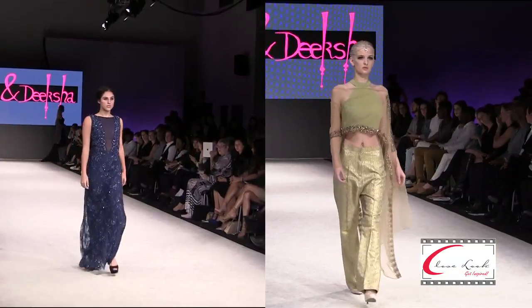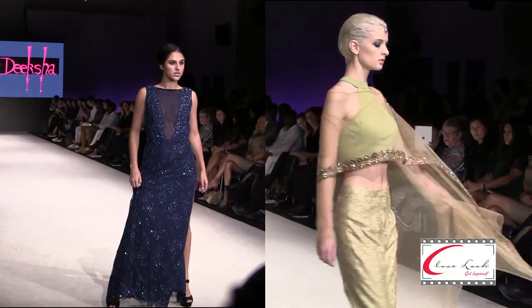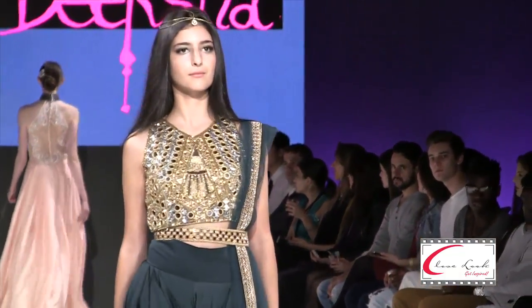Okay, so the theme for our show is Mirror Mirror on the Walk, and as the name suggests, since ancient times, Indian women, queens, and Maharanis, if that's what you call them, have been wearing mirrors as ornaments on their clothes, embroideries, everything. So that is what we're bringing back. We're mixing Indian ancient handicraft with Western cuts and gowns. That's exactly what we saw.